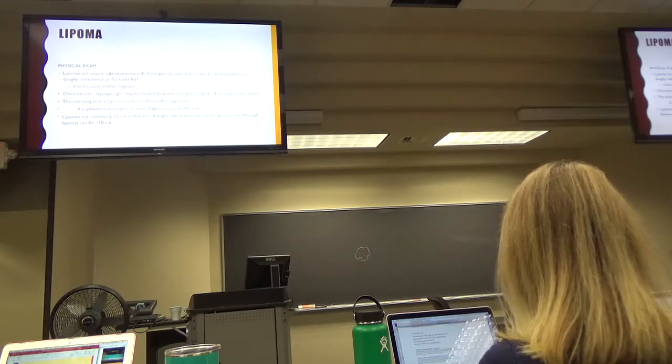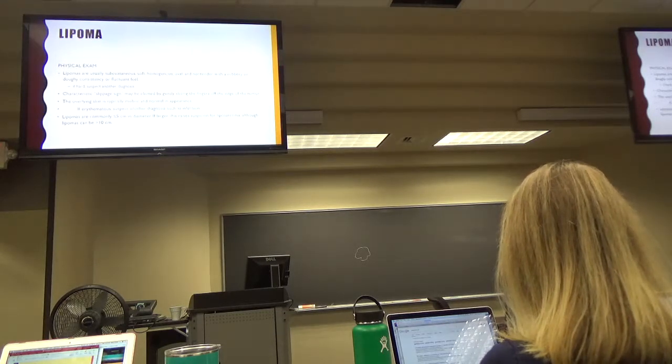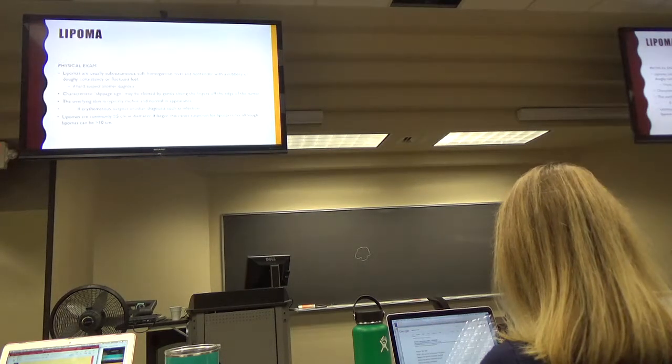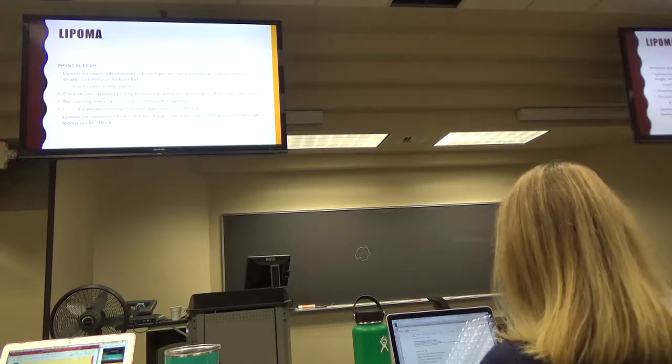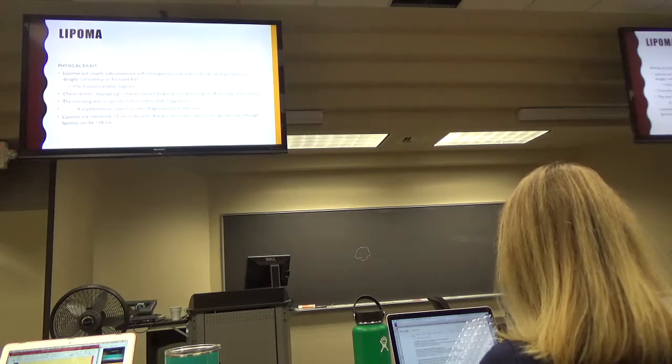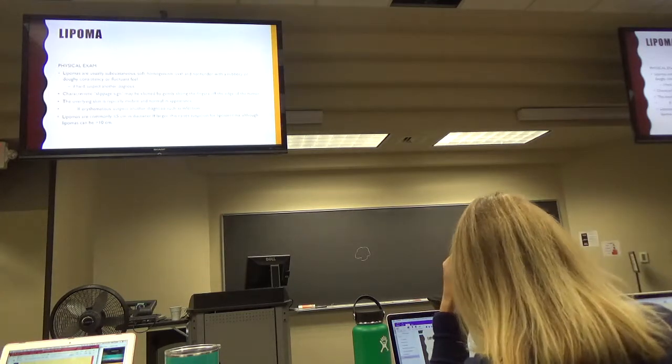Commonly less than 5 centimeters. But like I said, if they're big, like that lady's, we did have to do imaging just to make sure it wasn't something more serious. We got a tissue biopsy. If they're usually bigger than 10 centimeters, you want to rule out that it's something called a liposarcoma, which is a cancer of fatty tissue.